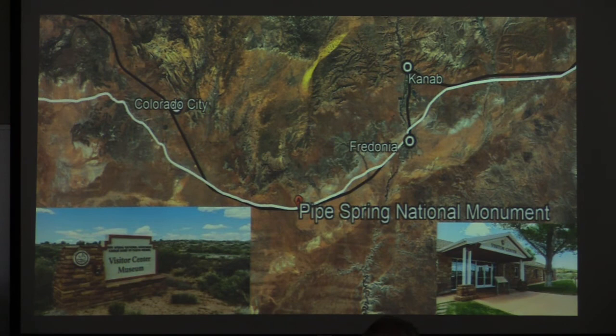The fort and ranch was purchased by Brigham Young for the LDS Church. At one time, it served as a refuge for polygamist wives during the 1880s and 1890s. The LDS Church lost ownership of the property because of polygamy penalties. In 1907, the reservation was established. In 1923, Pipe Ranch was purchased and became a national monument.